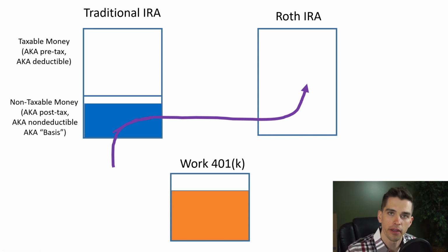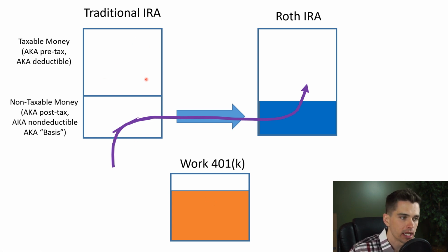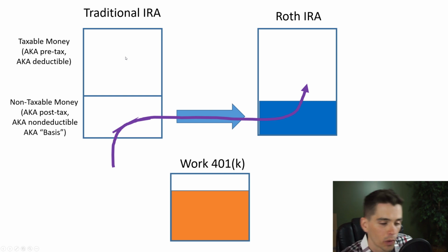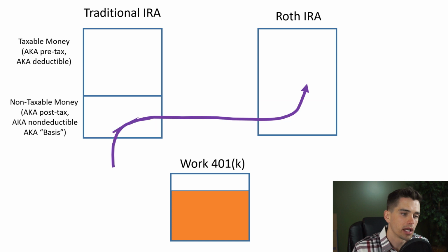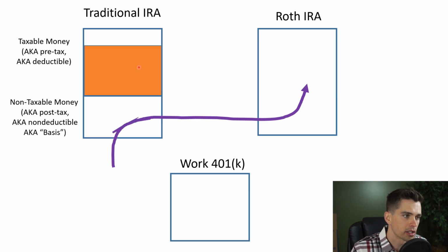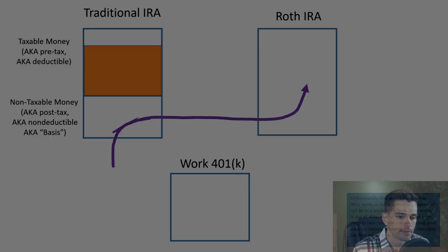You can do a backdoor Roth contribution. Contribute your money, don't take a deduction for it, convert it to your Roth IRA entirely tax-free, because now the percentage of pre-tax money is zero. There's no pre-tax money in any IRA accounts. It's in a 401k account. So this is the best trick. If you have a large balance of money in a traditional IRA that's still pre-tax and you want to do the backdoor Roth, this is really your only option: to have a work 401k that will allow you to roll in the money. Otherwise, probably just say forget about the backdoor Roth.